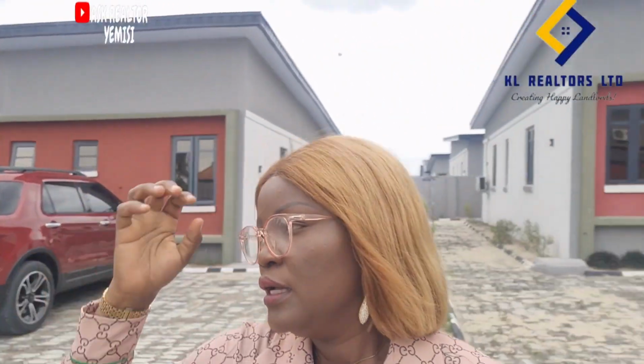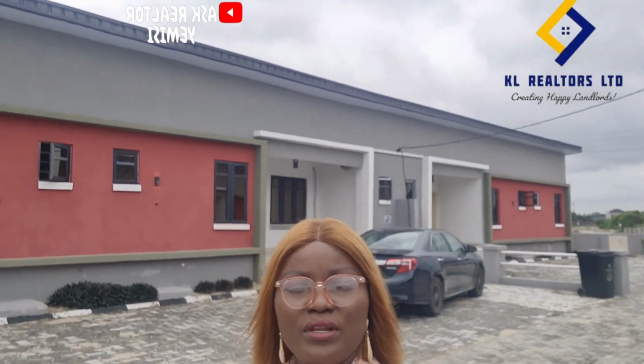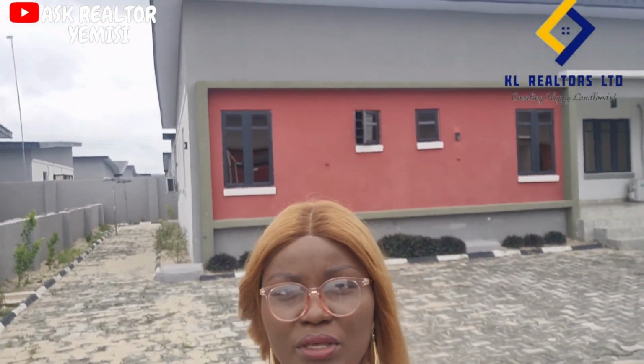Awoyaya is 3 bus stops after Lekki Haja. Now, what we have here is mainly 3-bedroom semi-detached bungalows. I'm presently standing in front of one. So this is a 3-bedroom semi-detached bungalow. You can see the space in front is so big.